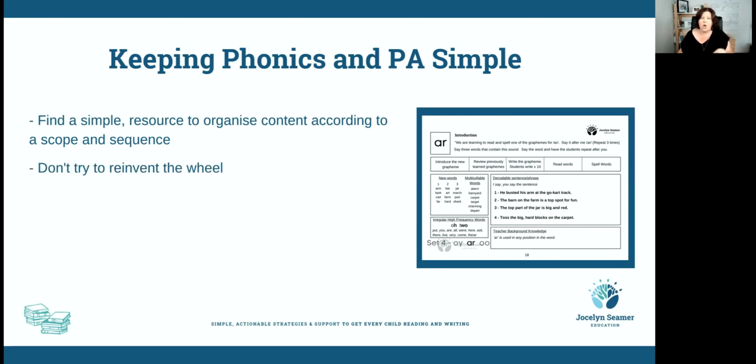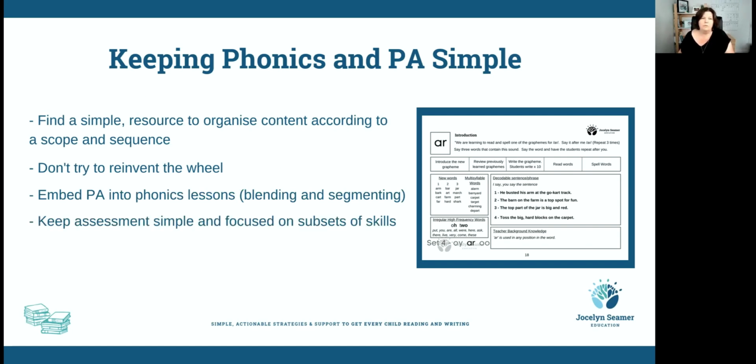Keeping phonics and PA simple is about finding a simple resource to organize content according to a scope and sequence. Don't try and reinvent the wheel. The more creative types among us might say, I might invent my own scope and sequence, which you can. There's no perfect one, and there's nothing to stop you doing that. But that means you have to align everything, and you need resources that support you. I've already said embed the PA into the phonics lesson.